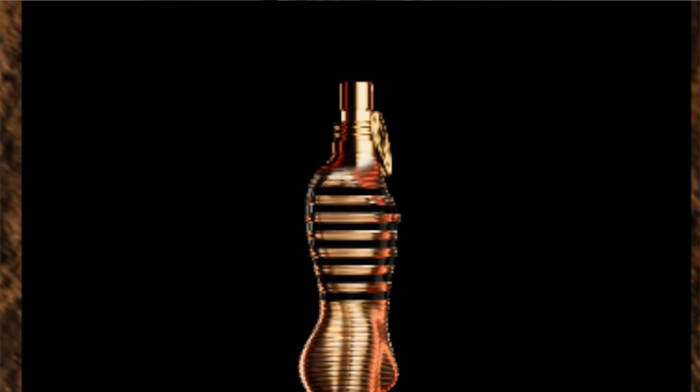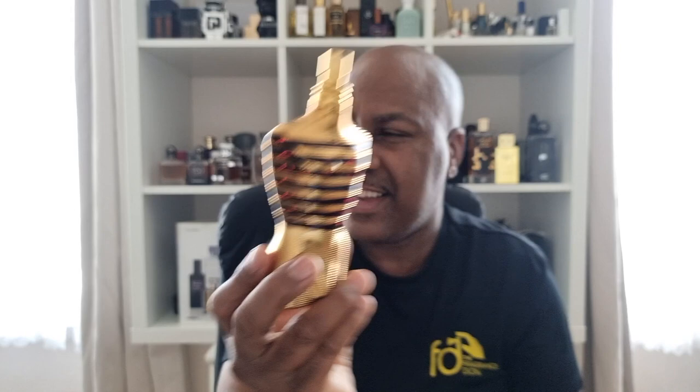Prices range from £74 for the 75ml up to £101 for the 125ml. I didn't pay 101 though. Got it from a little dealer, big up to L. But yeah, it's really nice. I just like the feel of it. I need to put it up with the others, get it up on the shelf. But yeah, definitely check it out.